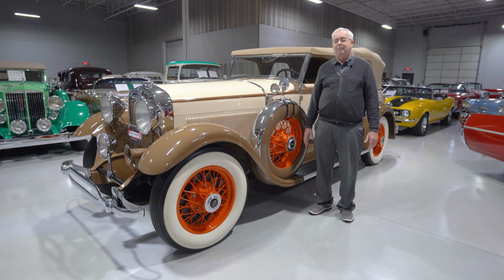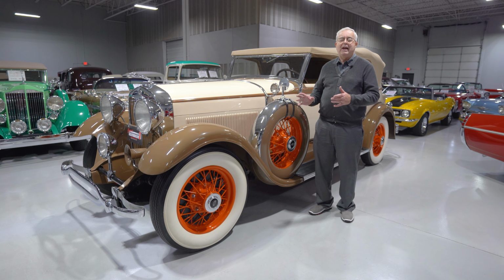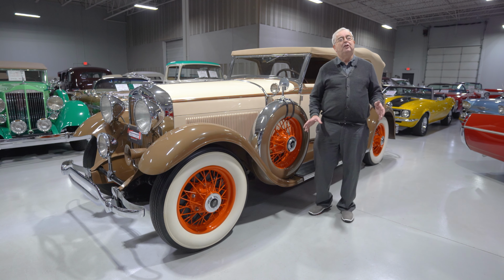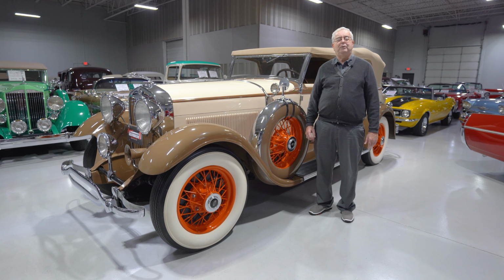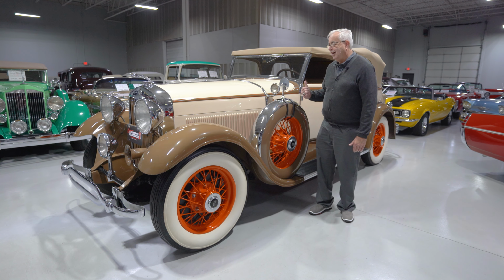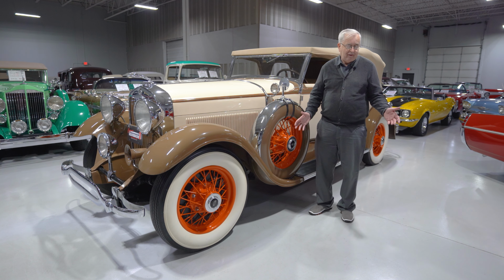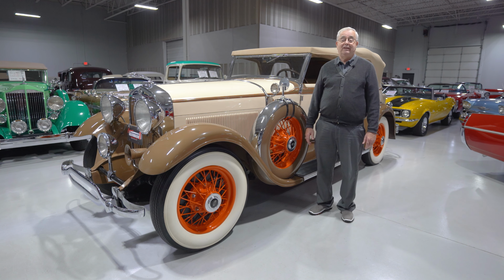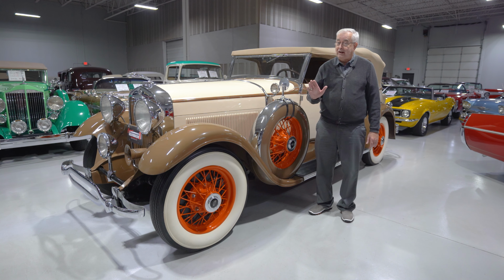Now, these are custom-bodied cars that Lincoln basically gave the rights to other people to make for their discerning customers. They had customers that said, we want something a little special, we want something a little different. This is one of those particular cars because, like I said, they made less than 21 of these, and I have never seen one of these. They must be in private collections, someplace in museums or whatever, but we have one right here on the sales floor. It could be in your garage, needless to say.